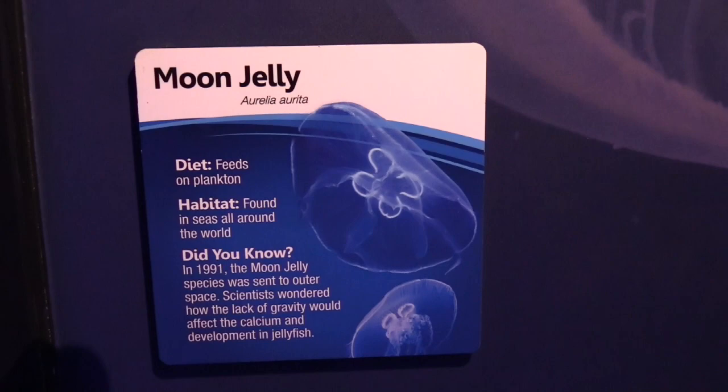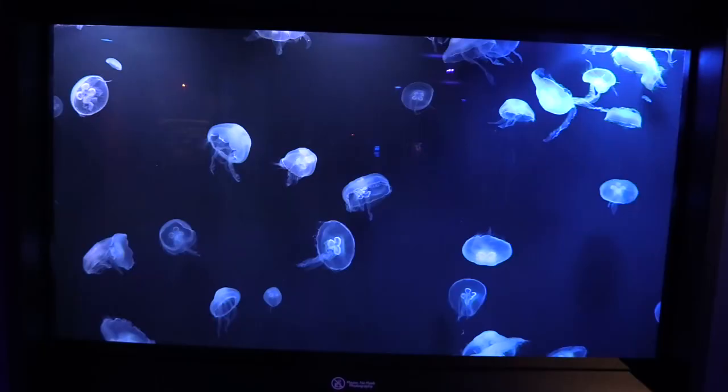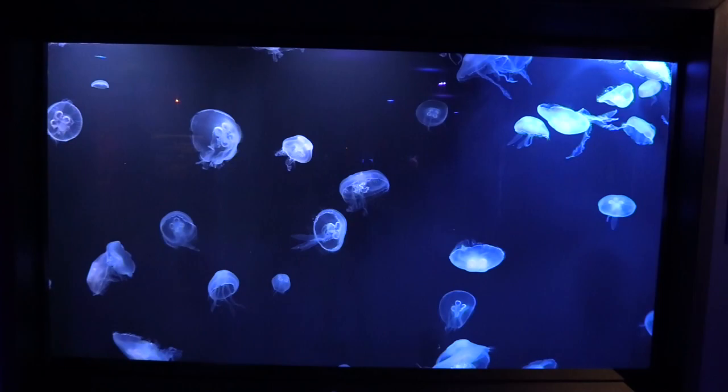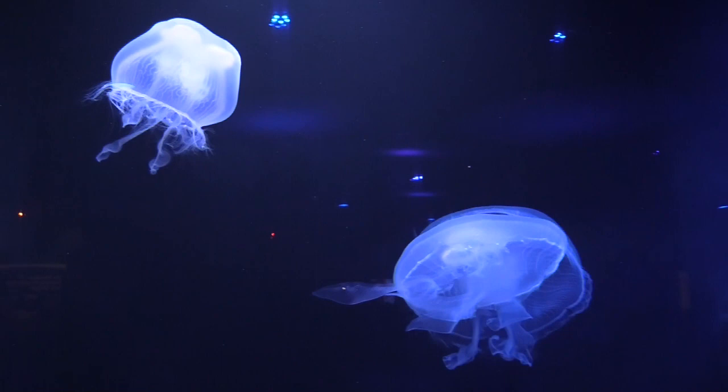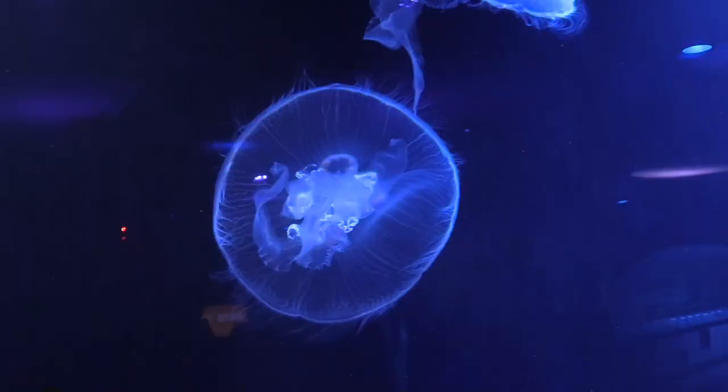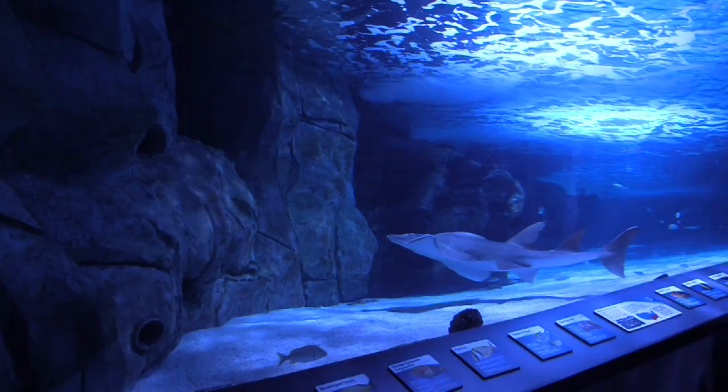And we got moon jellies. Oh yeah. Translucent. That guy was almost open all the way up. And like this one. All right, you got another tunnel.